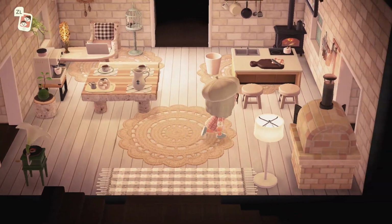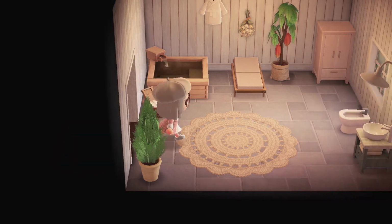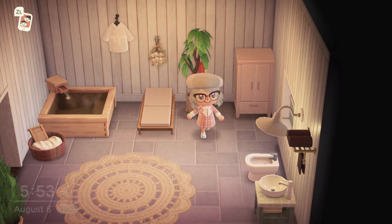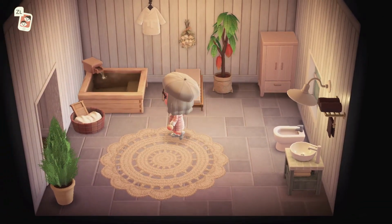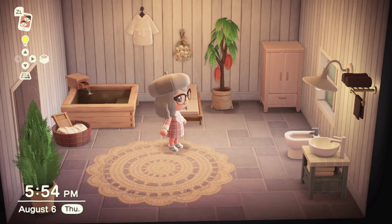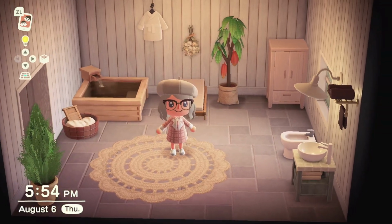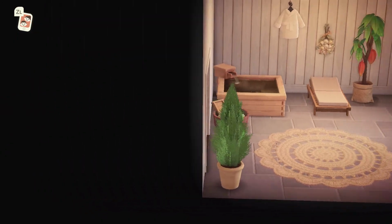And then we will go to this room on the right. This is my bathroom slash sauna, if you will. And again, very simple, not much to tell here, but I really like it. It's kind of a relaxing bathroom. I wish my bathroom was like this. I probably would never leave, but this is just the bathroom sauna area, and it's very peaceful, very cute, and very simple.